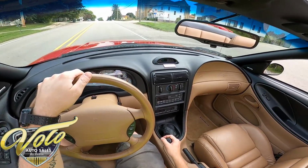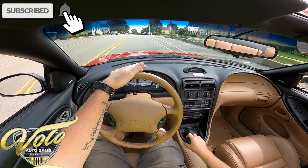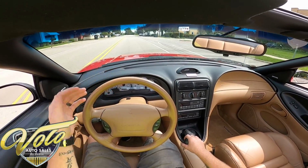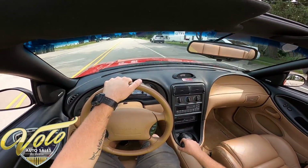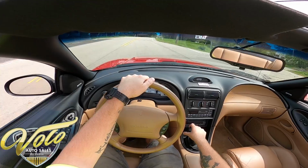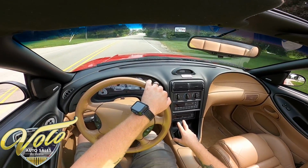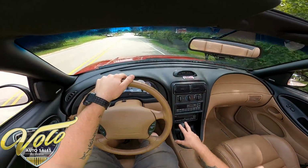So I'm seeing here, this thing says it was number 506 of 1,000. Pretty nice. Drive straight. Shifts super easy. Gas pedal feels really nice.